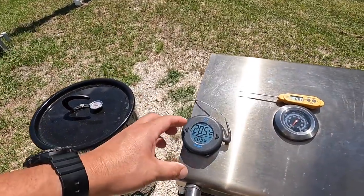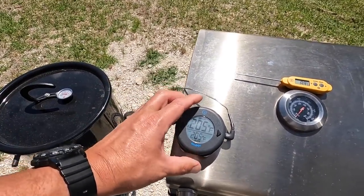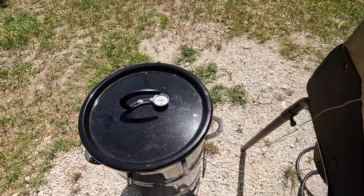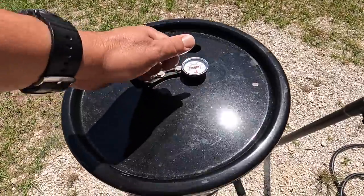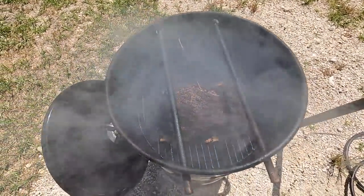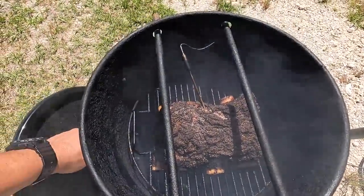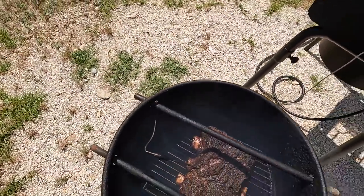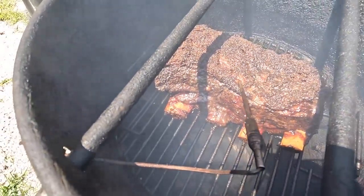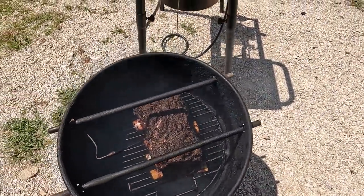All right, I think we're finally there. What we wanna do, I'm gonna silence this right here. All right, just hit the button on the back. We've got a little Thermapen there. Let's take our first peek at them. Oh yeah, they are looking good. You see how the meat is pulled away from the bone. Let's come around this side to get a little better shot of it. That is looking good. So what I want to do though is verify our temp.